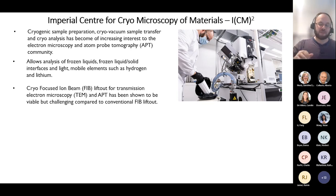To be able to do this sort of thing, you need to be able to make samples also at cryo, and that's cryo-focused ion beam that's traditionally used for that, or not traditionally, is starting to be used for that. And it's challenging, but it's starting to become viable and comparable to conventional FIB lift-out.